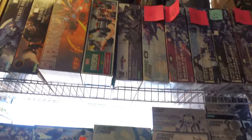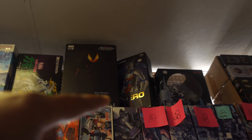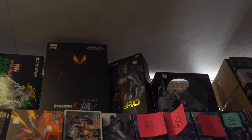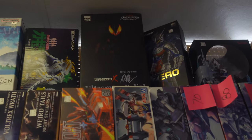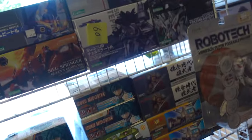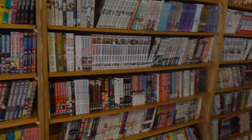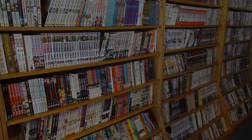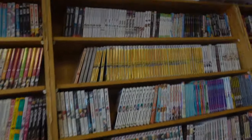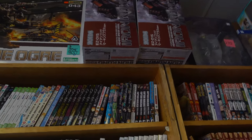Not a whole lot, but like I told y'all before, they have the 3-0 figures of the Ultraman Zero and the Bale. This is the one I've been taking shots with, although I have the SH figure as well. They have a whole slew of manga as well. I'm trying to see. Colossus the Org, Iron Kong from Zoids.